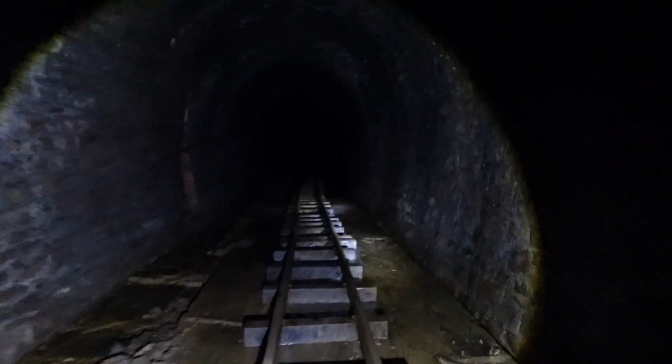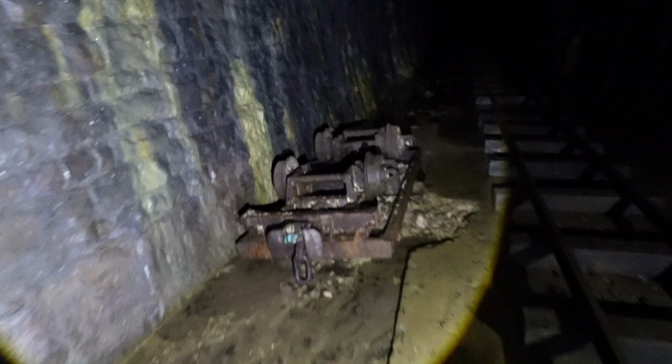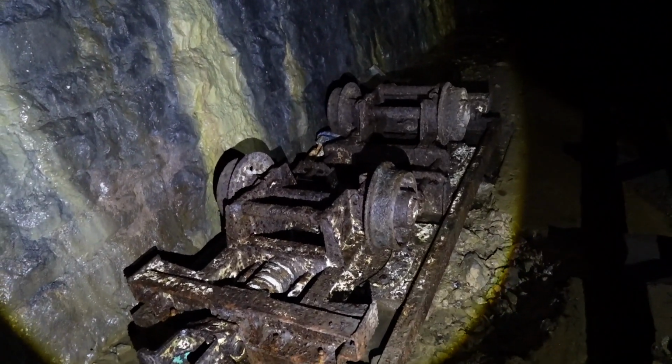Yeah, well, remember there's a brick wall again. Is there? Yeah, another one. The door's closed too. You should still see some cracks coming through. Here we go. Yeah, we're all brick now. Look at that white. Crazy minerals. Upside down, that one.